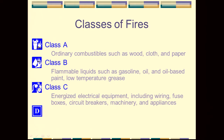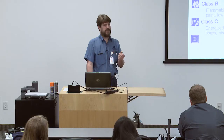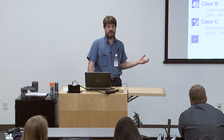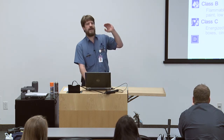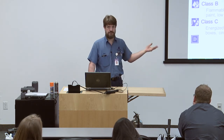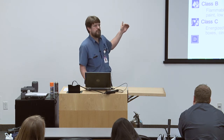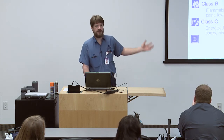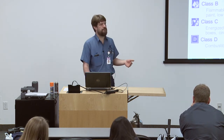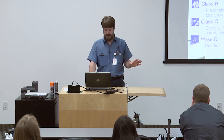Class C is energized electrical equipment, including wiring, fuse boxes, circuit breakers, machinery, appliances. The Class C fires are not maintainable. You don't actually subtract the electricity from the equation. Where Class C becomes important is that certain chemicals that you use to try and douse the fires will react with electricity and cause harm. So the Class C is more of the igniting factor of the fire and not actual part of the fire itself. And Class D is combustible metals such as magnesium or sodium. And we really don't have to deal with that too much on campus.